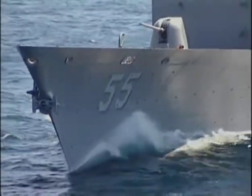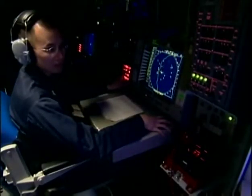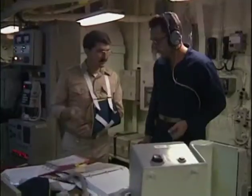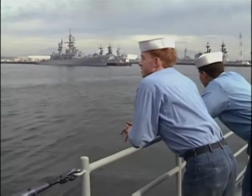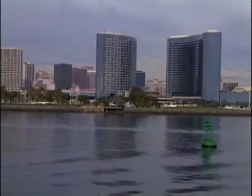To the outsider, the Aegis cruiser is a computerized weapons platform using the latest advances in technology. To those who serve on it, the ship is both home and office, where the captain and crew must live as well as work. To the crew, it's a drastically different way of life from the one they left behind.